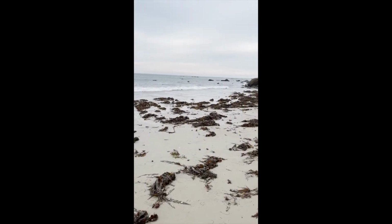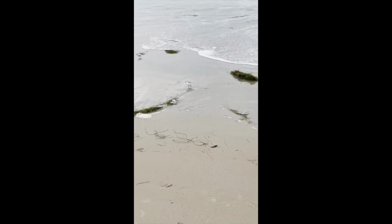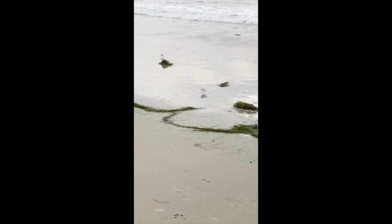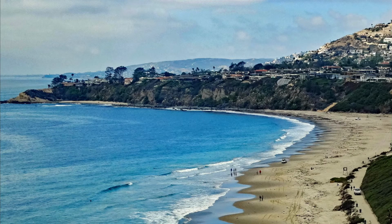And then lastly, I just want to mention that I live extremely close, so I have used little to no energy when coming to this beach because I was always able to walk or bike.